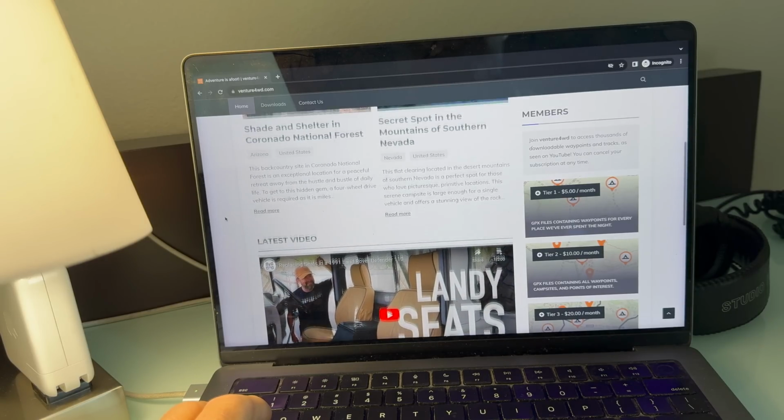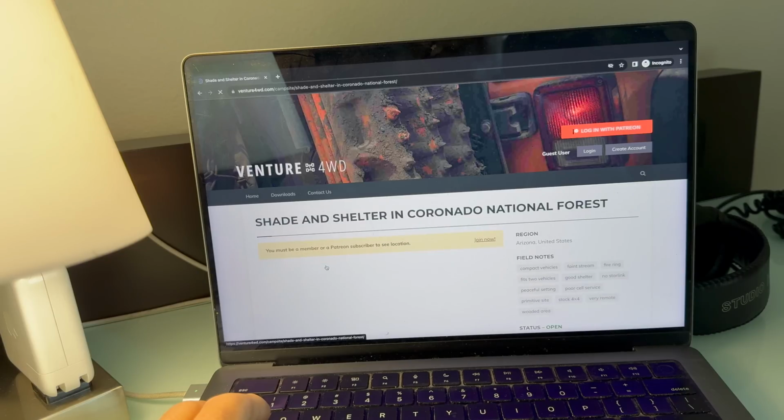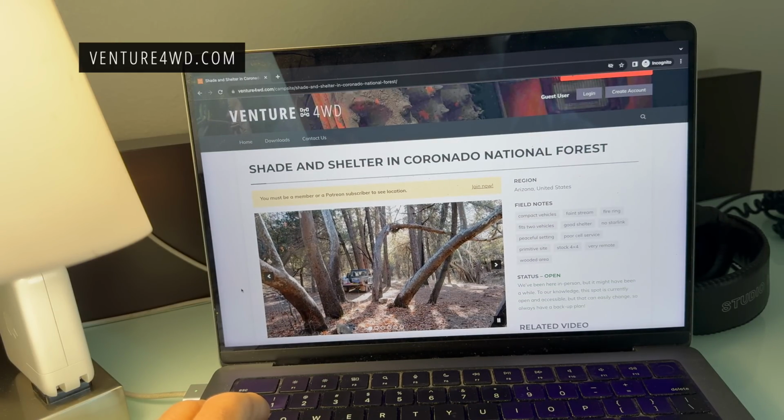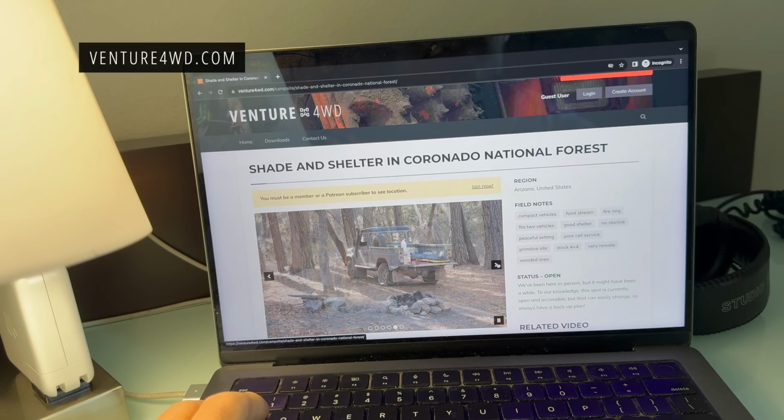And each one of these campsite segments that I'm about to share with you correspond with a campsite page on the website, venture4wd.com. And as I mentioned last week, I'm building out the website to serve as a sort of travel guide for backcountry exploration.